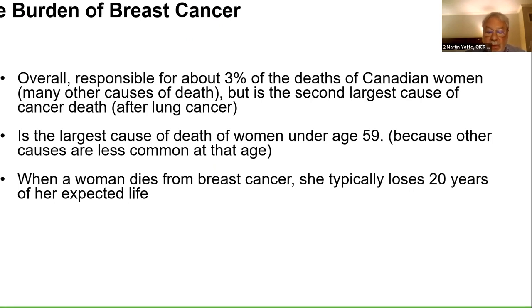But first, I just thought I would like to remind you about the magnitude of the burden of breast cancer and how it fits in with respect to our population, because frequently it's really not appreciated. Overall, the chances of a woman dying of breast cancer is about 3%. About 3% of deaths in Canadian women come from breast cancer. So that seems like a relatively small number, and that's because there are many other causes of death. But it turns out, despite that, breast cancer is the second largest cause of cancer death. And recently, it was the first for some time, but lung cancer has surpassed it fairly recently. For women under age 59, where there aren't that many competing causes of death, it's the largest cause of death, period.